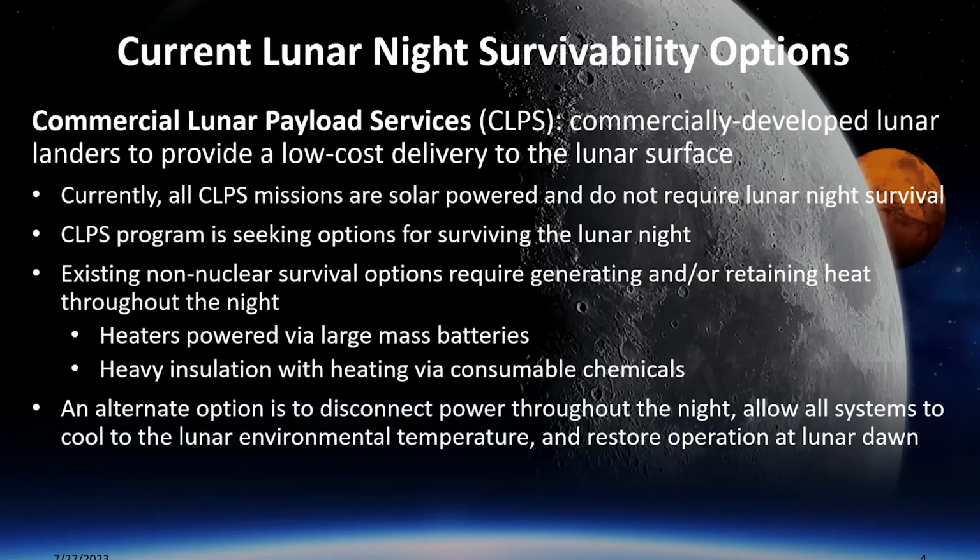The option that we are exploring is to just disconnect all power at lunar dusk to isolate the batteries from the main bus so they're not being used during the night, and allow all the systems to drop down to the lunar night environmental temperatures, keeping everything frozen, including the batteries, until the sun returns and lunar dawn begins, when we can start generating power with the solar arrays, and then we can enter a controlled thawing process to bring everything back to operational conditions.